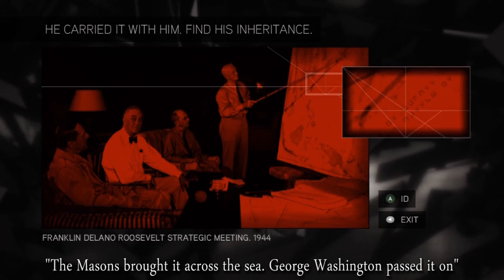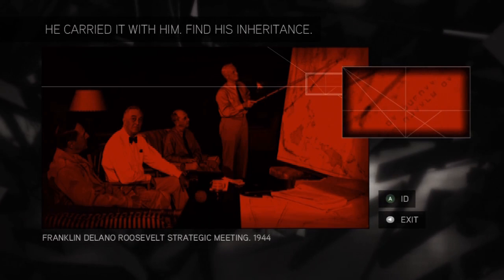So it seems the Freemasons themselves held on to Washington's apple, the third apple, and cycled it in the ownership of the Freemason presidents throughout time.